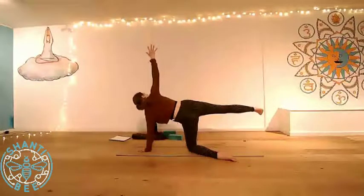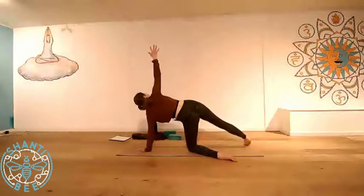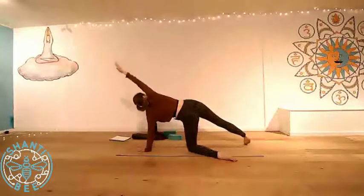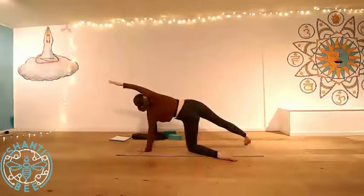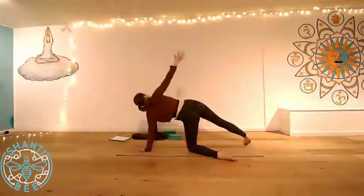Deep breath in. And lowering the foot if it is lifted. Deep inhale. Taking the arm over the head, palm faces the floor as we exhale. Inhale, arm up. Exhale, arm back.